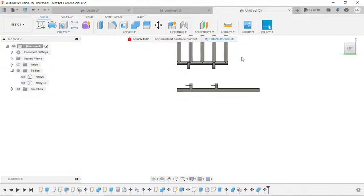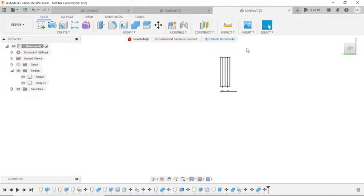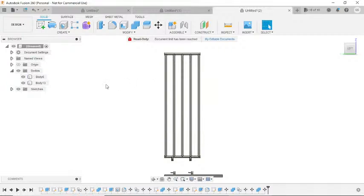Make our origin come back, and then right, so we can get on with these. So let me know in the chat if there's any questions, because this can be a bit confusing to people. If you've got any questions, if you want to know just anything about Fusion or printing.